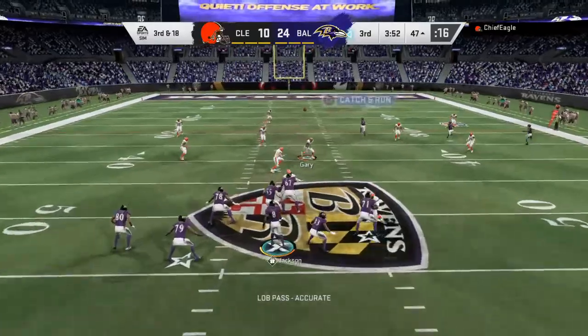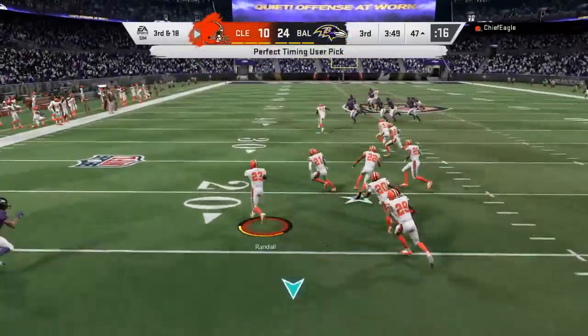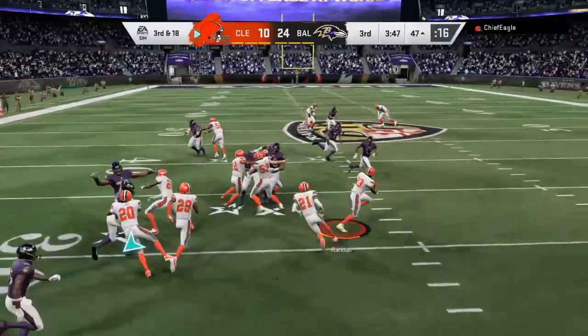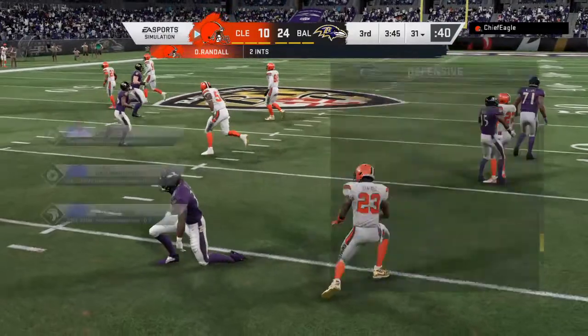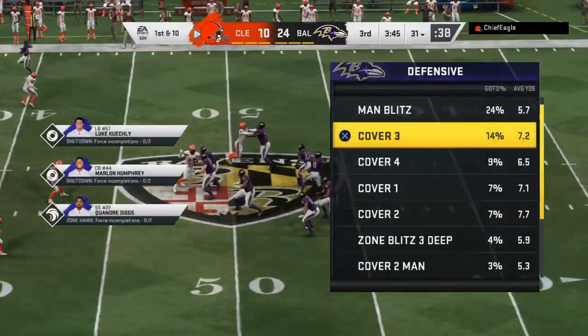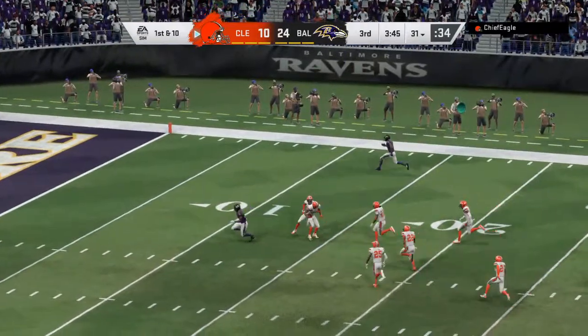Now Jackson throwing on 3rd and long. And for a 3rd time tonight, he's intercepted. Picked off by the former first-round pick, Demarius Randall. And the return here will go to the 31-yard line. Well, that's 3 picks he's now thrown in this game.